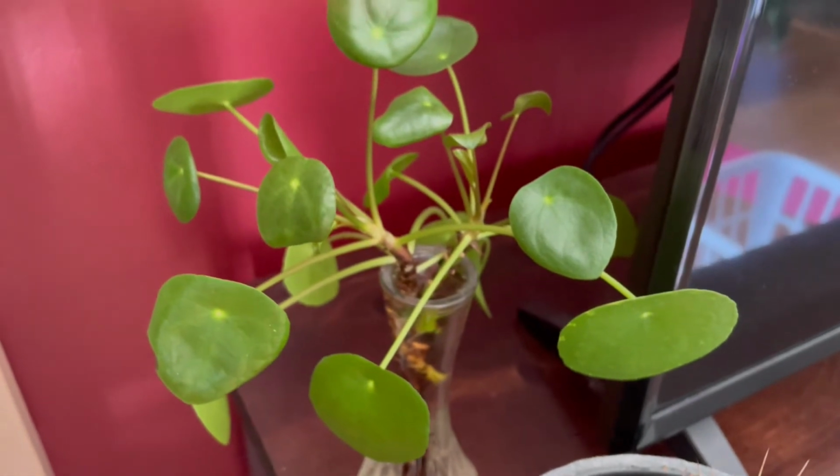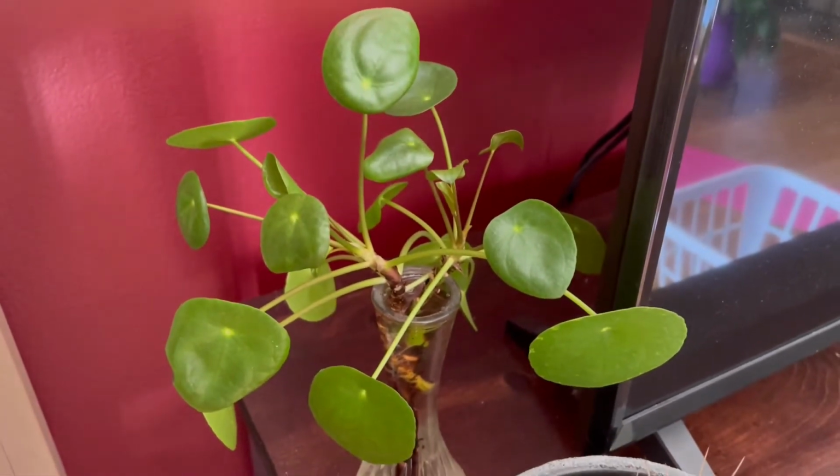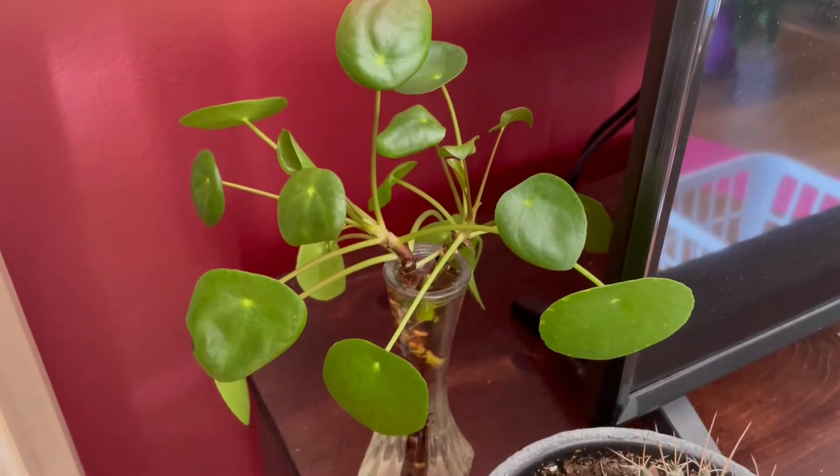In this little vase back here, I've got a couple cuttings of Pilea Peperomioides. I'm just waiting for them to root for a plant swap at work.